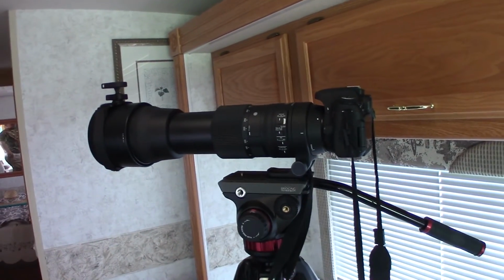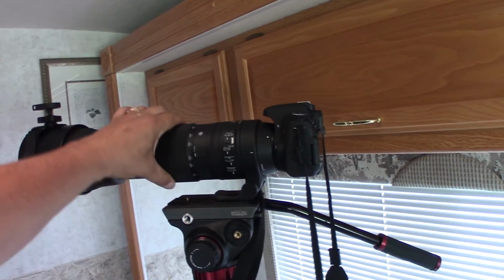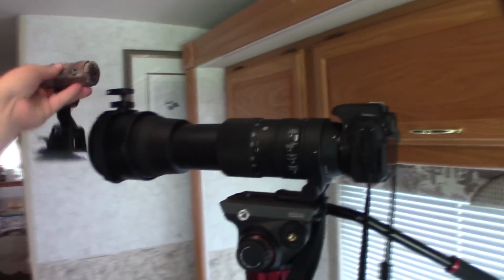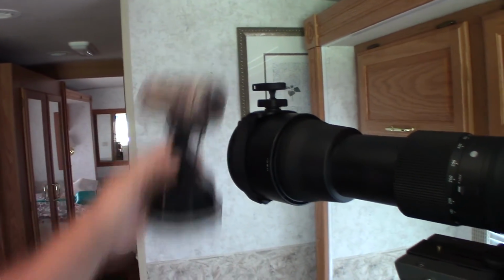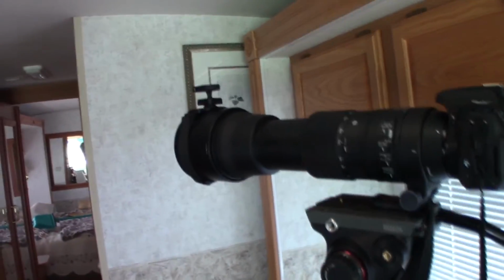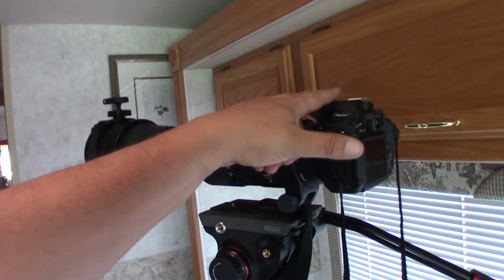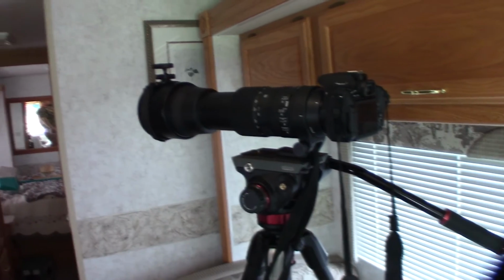When I was shooting the air show, most of the airplane photos were shot way out here at between 400 and 600 millimeters, and I had the little Ion camo cam mounted up here on the lens hood. So it was up here like this, and all the video of the airplanes flying around in the sky was shot with the little camo cam, and at the same time I was taking pictures with this setup, and those were the pictures that you saw flashed into the video.